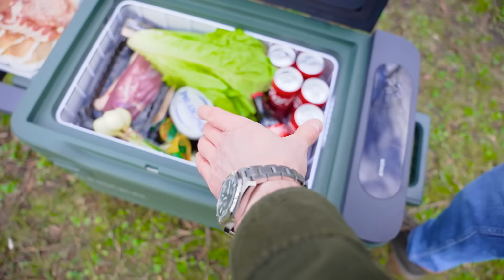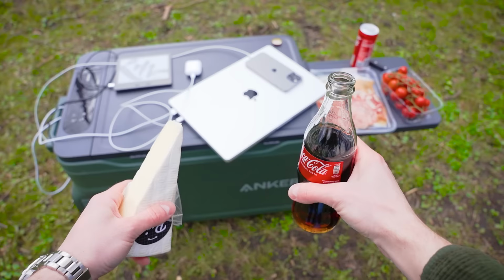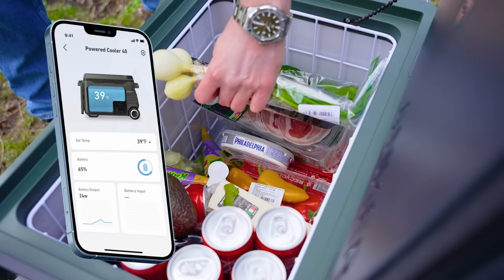The cooler and battery can be recharged by solar panels, wall outlets, car sockets, and a 60-watt USB-C port. All of this is accessible from the Anchor app. You can easily turn it on or off, adjust the temperature, and check the battery status.